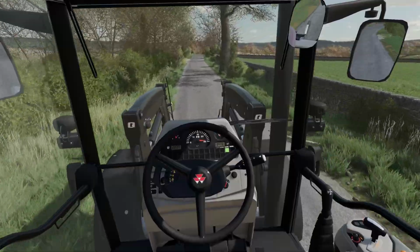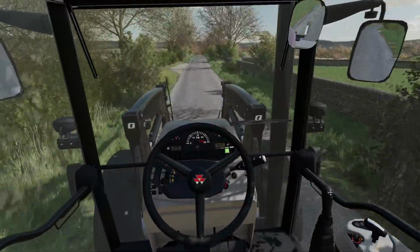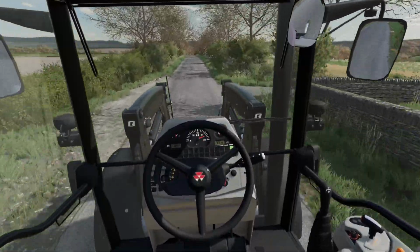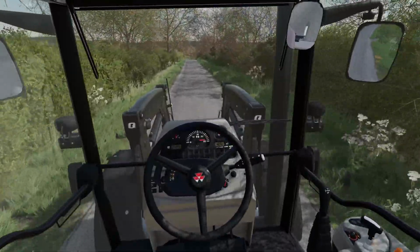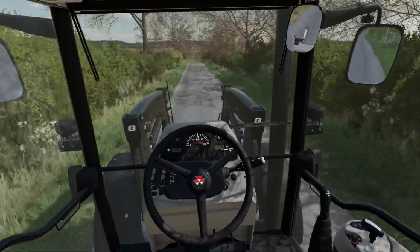Today is going to be a big day, a new chapter, if you will, for the farm, but a sad day at the same time, because after approximately 12 years, this Massey is leaving the farm, and it's been a great servant to us.